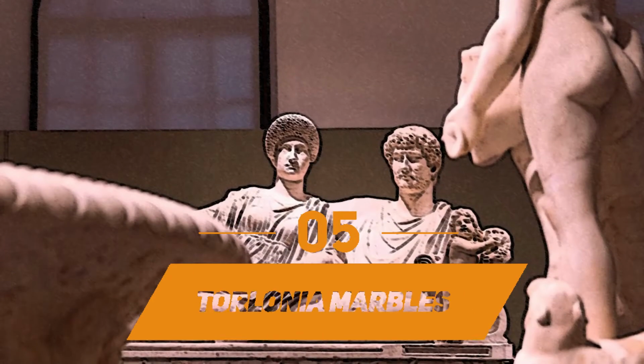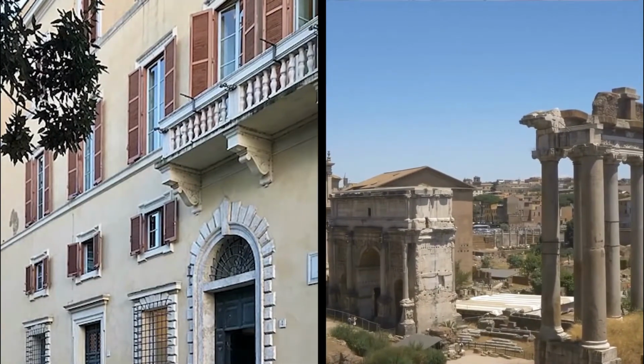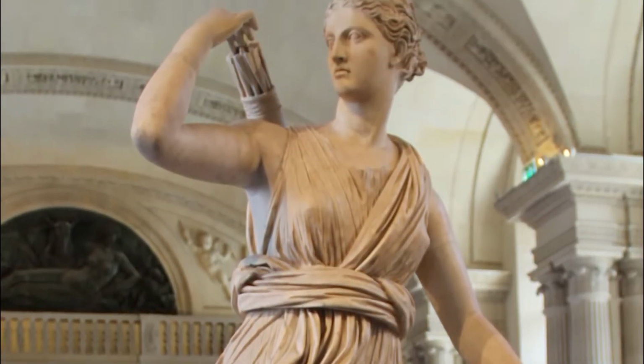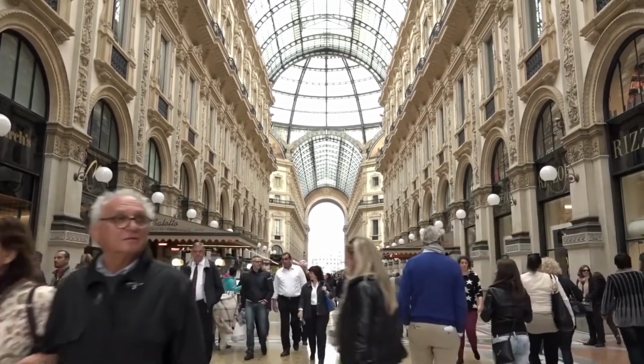Number 5. Torlonia Marbles. A collection of over 90 ancient Greek and Roman marble works was recently unpacked and displayed at the Palazzo Caffarelli. They are part of the 620-piece Torlonia collection, widely regarded as one of the world's greatest private classical art collections. People were finally allowed to see them after years of being hidden away.